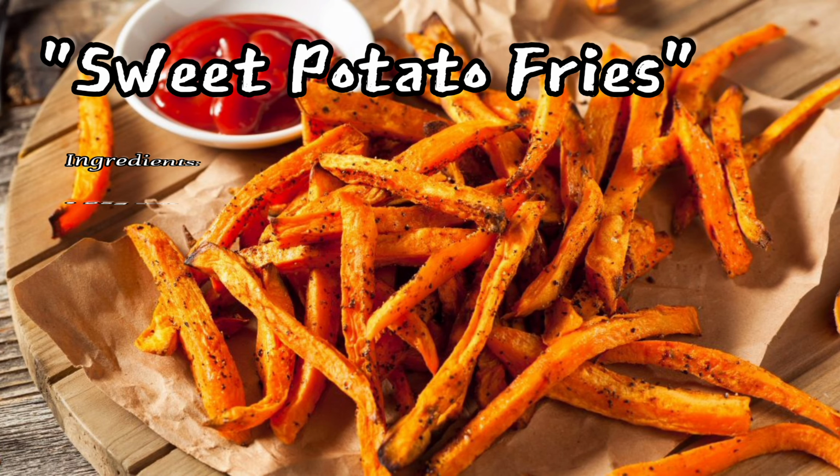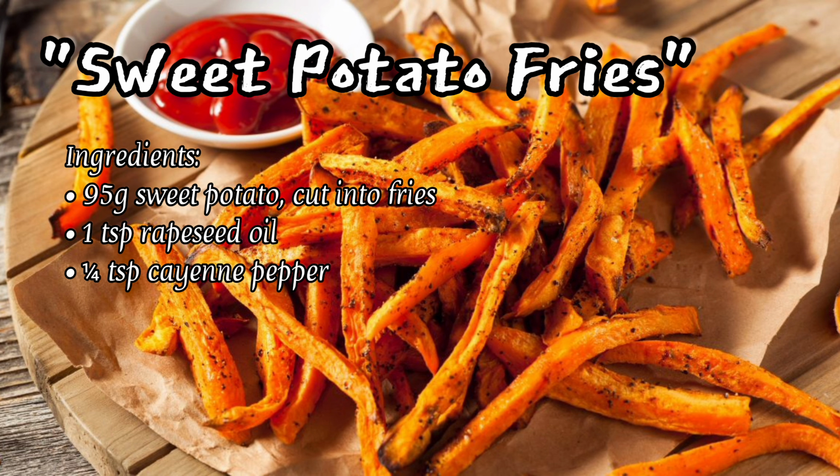Sweet potato fries. Any cut of fries made with sweet potatoes instead of russet or Idaho.